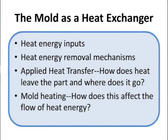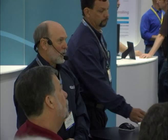So you have to think about the mold as a heat exchanger. And you can calculate the heat going in using, as I said before, the specific heat of the material and the temperature and these things. And then you can also use that to calculate how much heat you have to get out to solidify the part. So that enables you to get an idea of what sort of flow rate you might have to get a certain number of BTUs out.